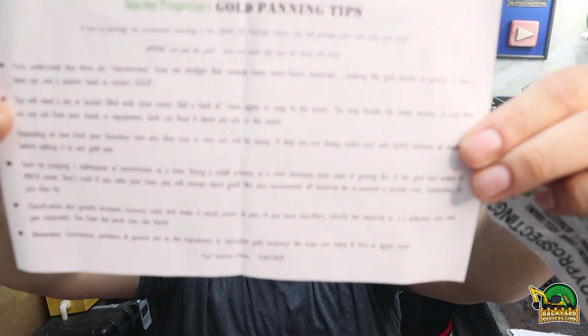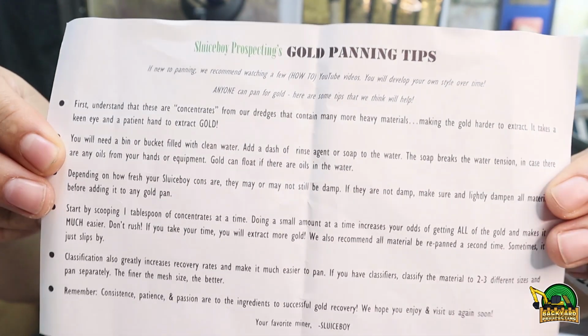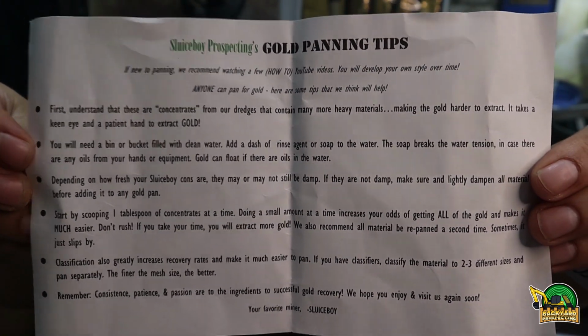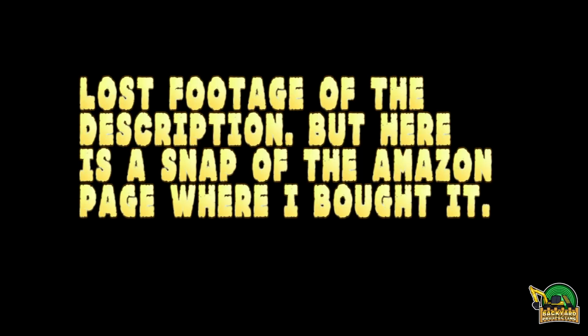Oh, I thought this was my invoice. Gold panning tips. SluiceBoy Prospecting gold panning tips. If you don't know how to pan, go ahead and pause, and you can learn yourself some shit right here. If you do know how to pan, let's get to it. Little thingamabobber here to remind you that you can buy directly from their website. Pretty sure I got from their website. Let's look it up.